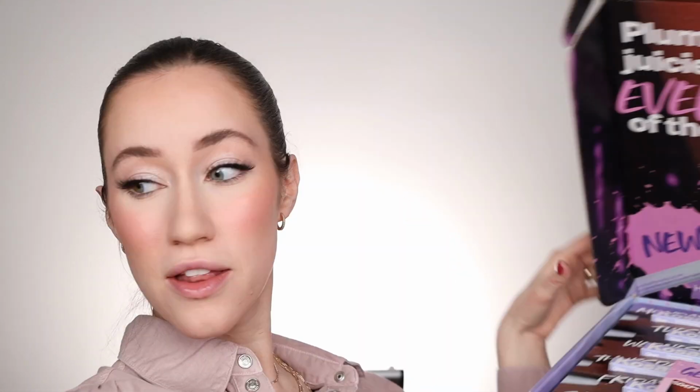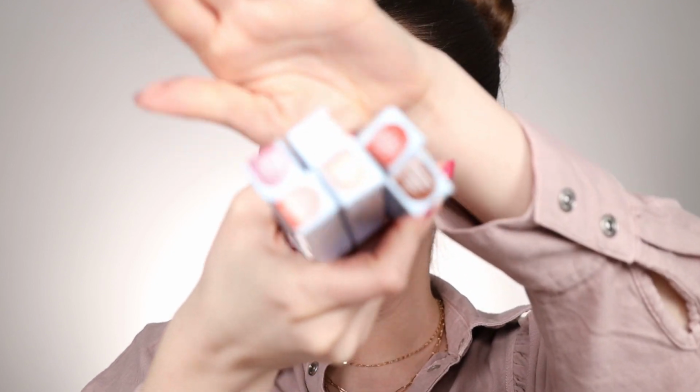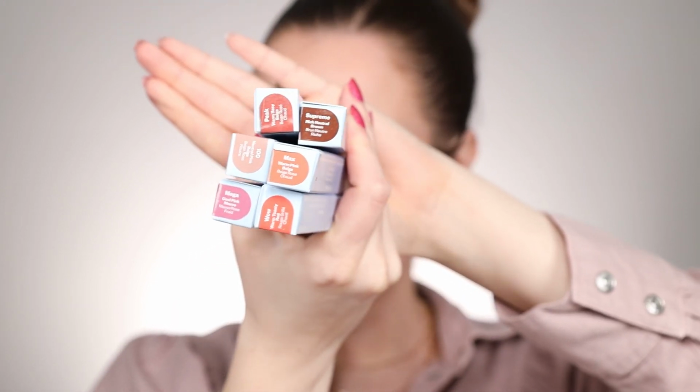Okay, last but not least, I got a package from Kosas, and this is their new lip liners, which I'm so excited about. And they also have a new Plump and Juicy Lip Collagen Booster, so that's fun. Here are the shades. There are 6 shades in the lip liner. Hopefully you can see those. Really nice neutral colors. There's also a red and a pink.